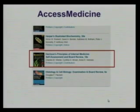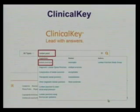Once again, if you're a resident, especially a third year, you're prepping for thinking about the boards, it's time to think about starting to look through those. You can do assessments and it will track. One of the nice things about the assessments is if you get something wrong, it tells you why and what the right answer is. So it's an excellent learning tool in that regard. ClinicalKey does the same thing.